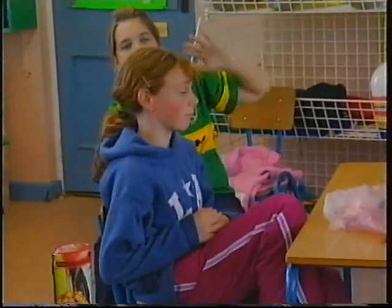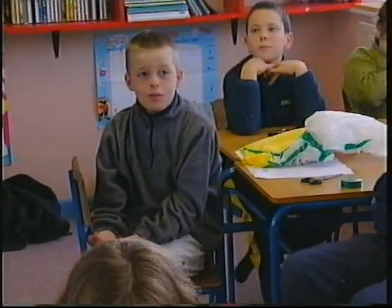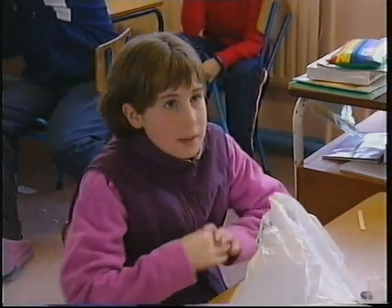Ryan? The bigger bag you have, the more chance it has of floating in the air. Why so? Because the bigger the bag, the more air that will come into the bag. Okay. So what would you do differently? Use cloth instead of plastic. Why so? Because it takes air in kind of the same as a plastic bag.